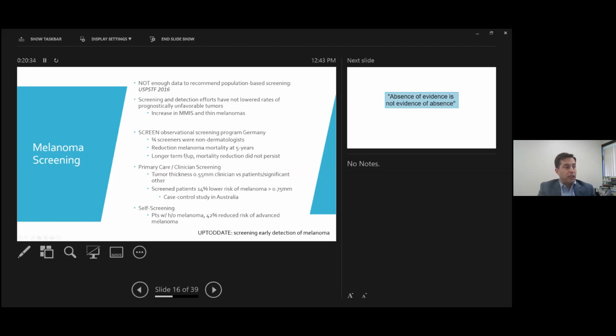There were a couple of screening observational studies done in the past, one out of Germany, where basically 3/4 of the screeners were non-dermatologists. At 5 years, the melanoma mortality rate was reduced. This was just an all-comer screening program, but longer-term follow-up did not show a sustained mortality reduction. It didn't persist. Other studies have shown that, for example, primary care clinician screening has identified a tumor thickness on average 0.55 thinner than waiting for the patient just to present. And another screening program out of Australia showed that screened patients were at 14% lower risk of melanomas over 0.75, which is certainly a threshold that increases the risk for lymph node involvement.